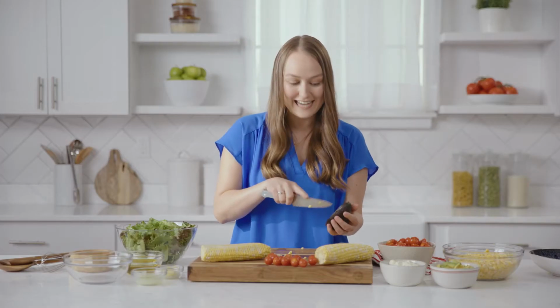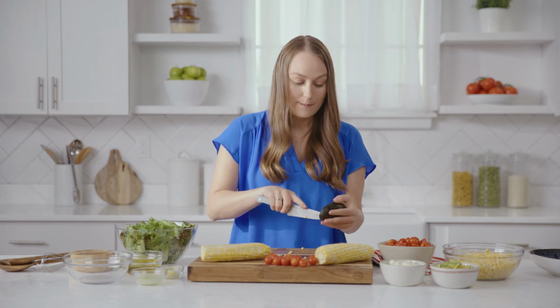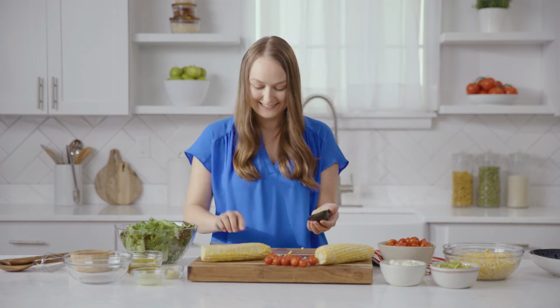Next, we have our avocado. Now, avocados aren't quite local, but they are packed with nutrients like heart-healthy unsaturated fats and fiber. Plus, the rich creaminess perfectly complements the crispness of the lettuce.